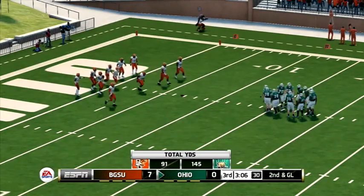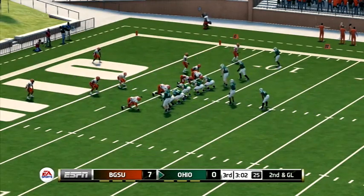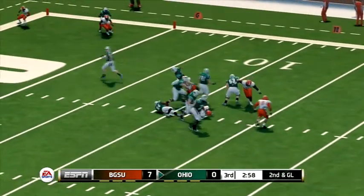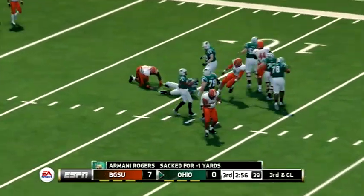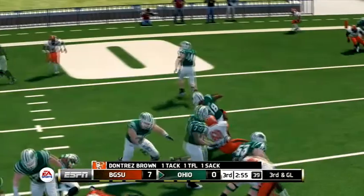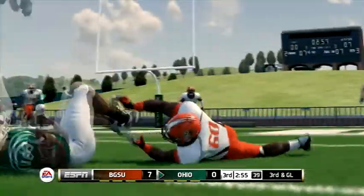Here's the eighth play of the series. Now he tries to buy some time, and he's going to be sacked for a loss. Loss of one on the play. That makes it third and goal.